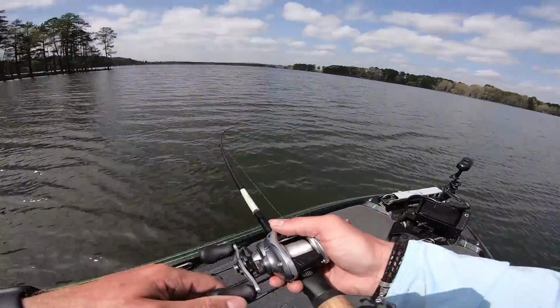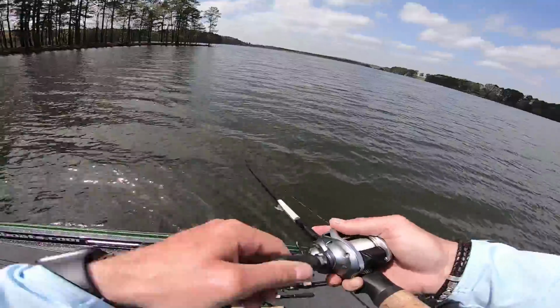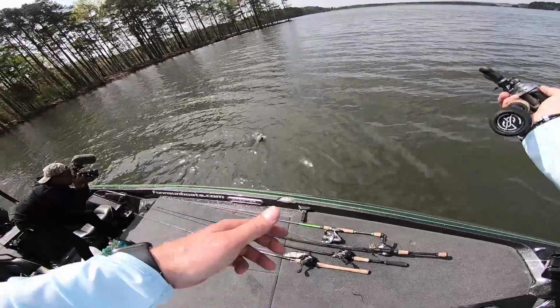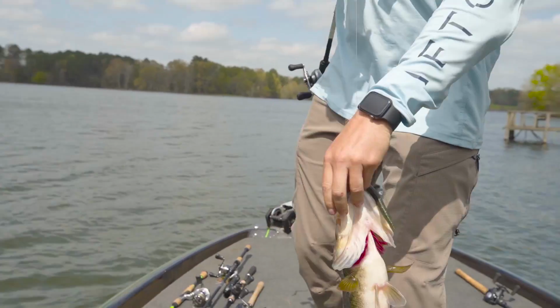There's one. Okay. It's going to be a pawpaw mode. There we go. There's the first one of the day. I just saw about a six or a seven, and then I looked up and there was a male on a bed, which is a good one. Probably about the same size as this one. Fish. Okay. There we go. First fish of the day.